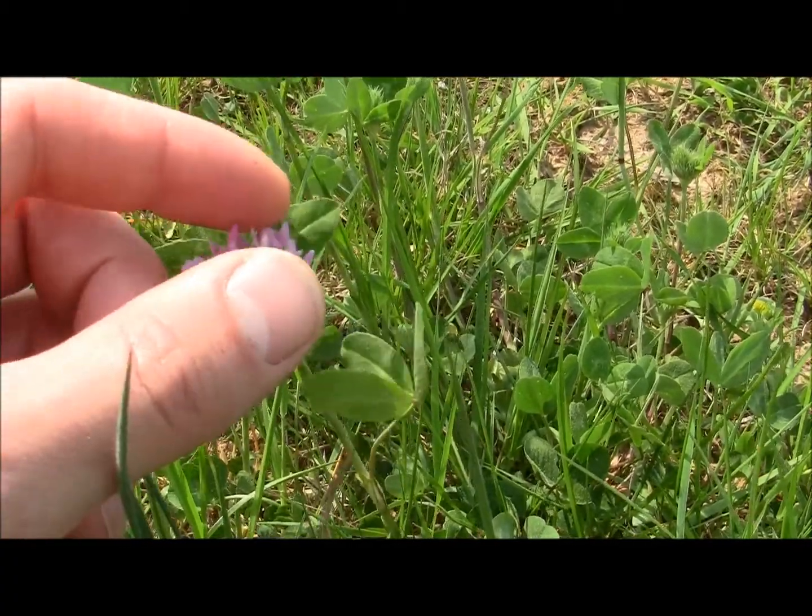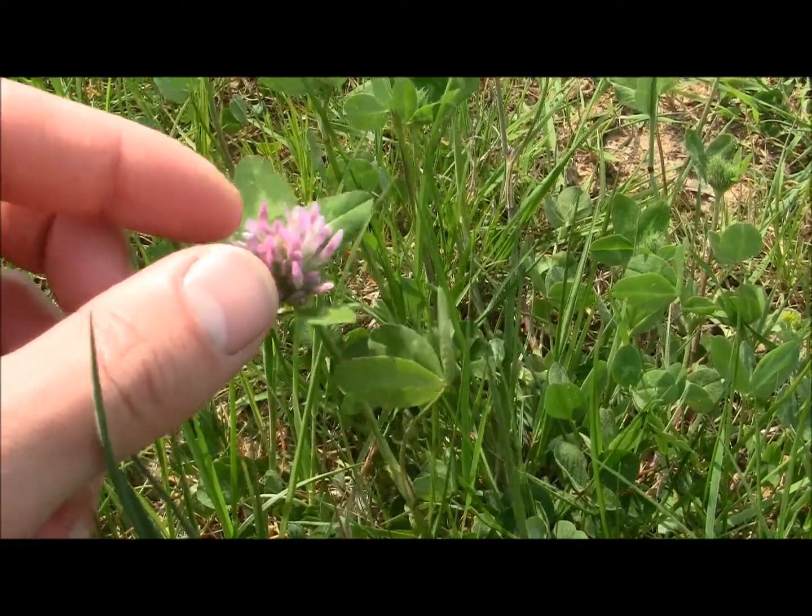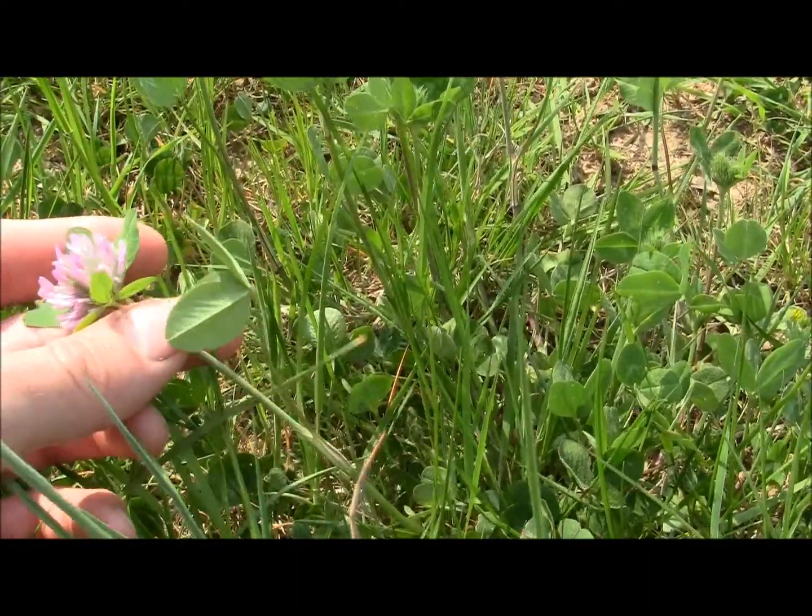But the white clover is the one that actually really produces a lot of honey for our bees, because the bees can actually reach it as well, and it doesn't need as much heat.